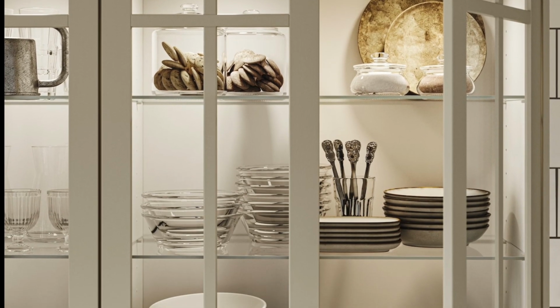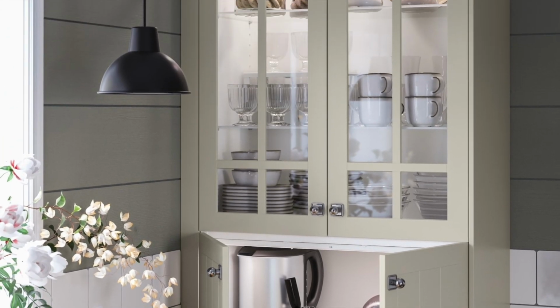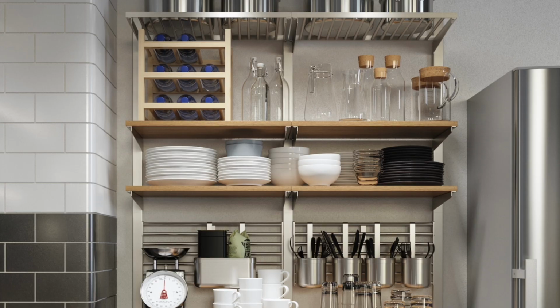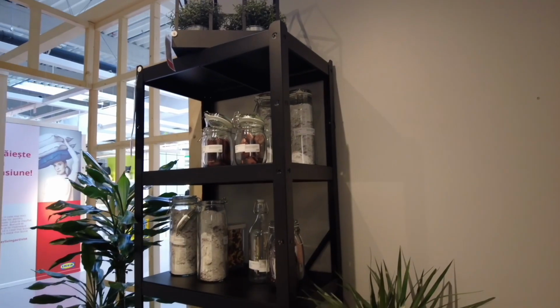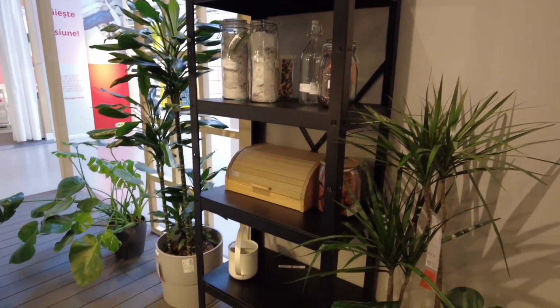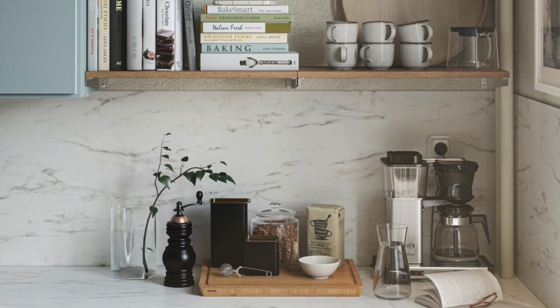Open storage has a life of its own. Kitchen shelving is utility and presentation as well. It can be all about utility, putting spices, oils, and utensils at your disposal, or it can be about creating a display that reflects your personality.